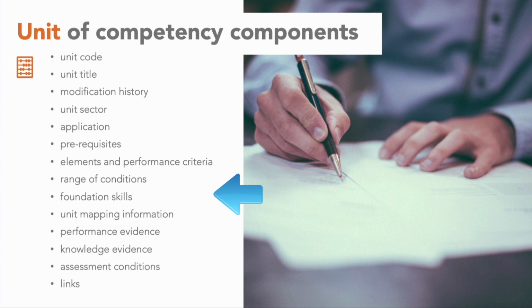Foundation skills are always embedded in the unit of competency when a person competently performs that task. However, many units do list the foundation skills, and some even map those foundation skills to the particular performance criteria. Unit mapping information simply acknowledges any changes to the unit of competency since the previous version, if that's applicable. Performance evidence and knowledge evidence are then listed below.